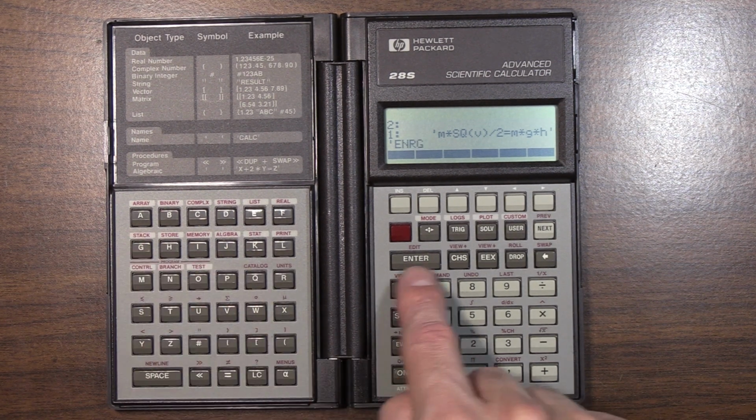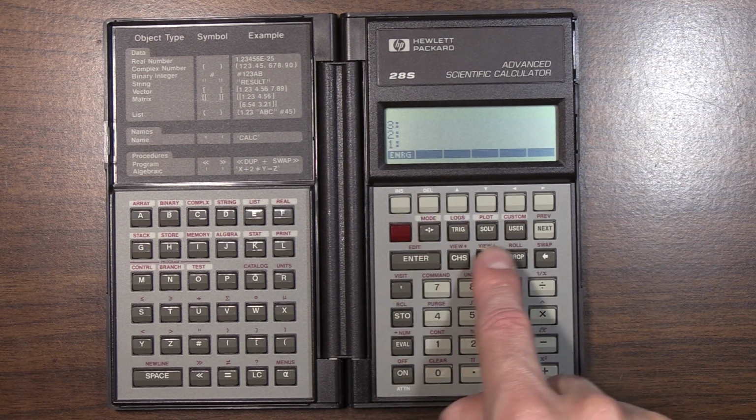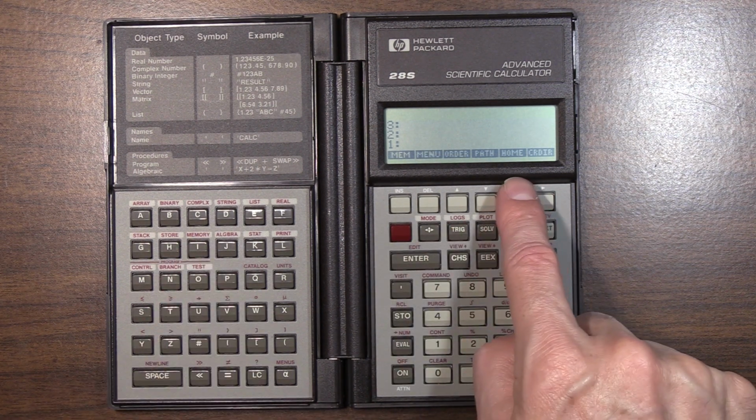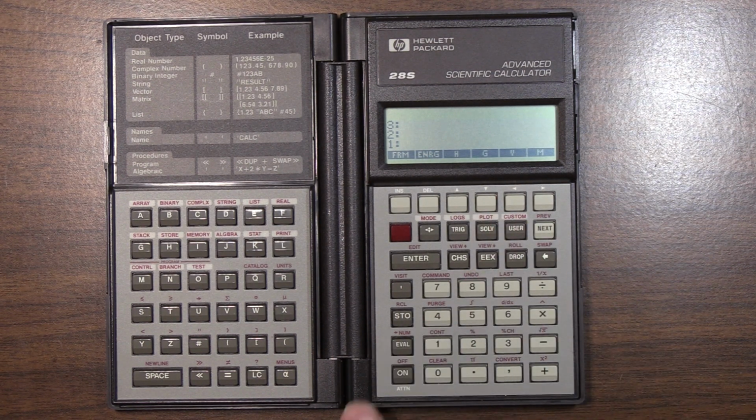I'm not sure what happens if I give it the same name. Okay, it lets me do that, because it's in a different directory. And I think to go up a folder, I don't really remember, but I guess you go to home. There might be a quicker way. I'm rusty on this calculator.